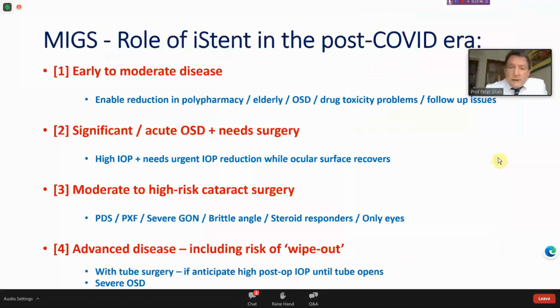So for me, this is how I would think about the role of MIGS, particularly iStent, in the post-COVID era, certainly in early to moderate disease. That's the indication. I would say consider it in every single case where you can reduce polypharmacy, particularly in the elderly, in those with ocular surface disease, in those with drug toxicity problems, or who are going to struggle with follow-up or intensive follow-up. All those patients where you don't want a high pressure spike post-op, those brittle angles, I would consider iStent technology.